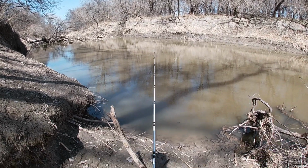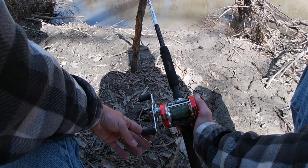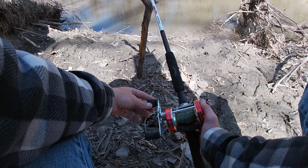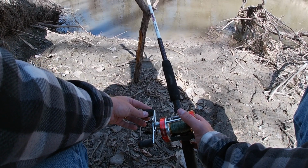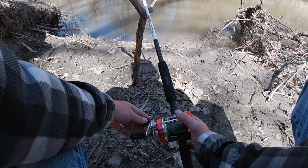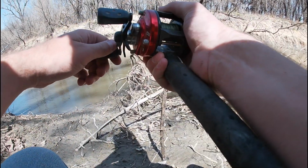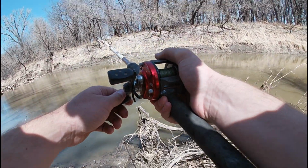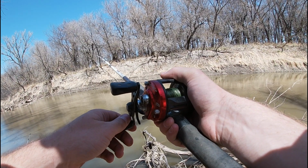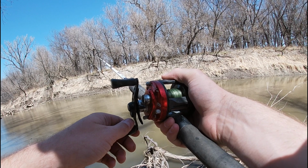Guys, my line suddenly went slack. I'm gonna reel up. Might have something swimming towards me. Maybe he just picked it up and dropped it, I don't know. Something's at it again. Might have just dropped it. I think we're on some smaller fish here.